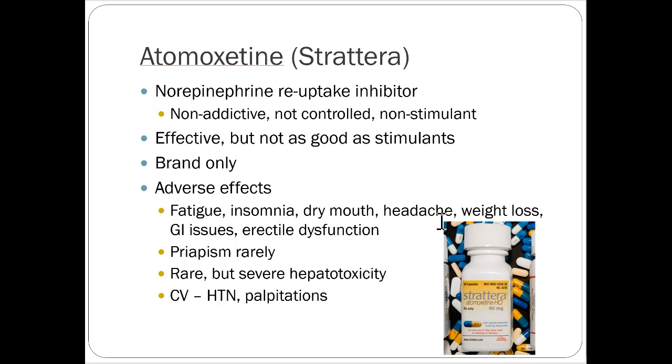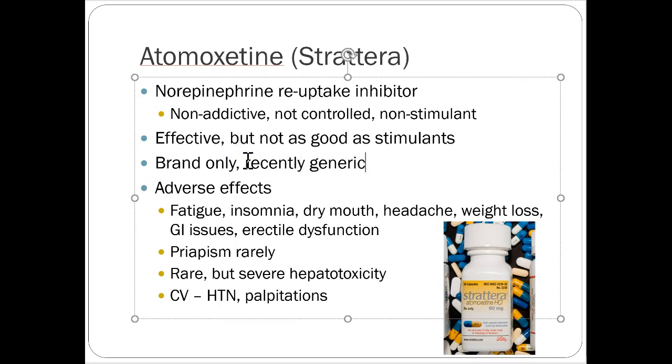Atomoxetine, or Strattera, is a norepinephrine reuptake inhibitor. It's a non-addictive, non-controlled, non-stimulant alternative for ADHD. It's effective, but clinically and evidence-wise, it's not proven to be as good as stimulants. However, a lot of people do respond quite well to it. It was a brand-only medication. Actually, I should change this because it is generic now. Recently generic, so it's not quite as expensive as it used to be.